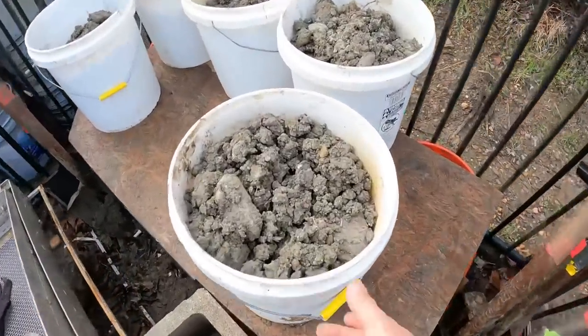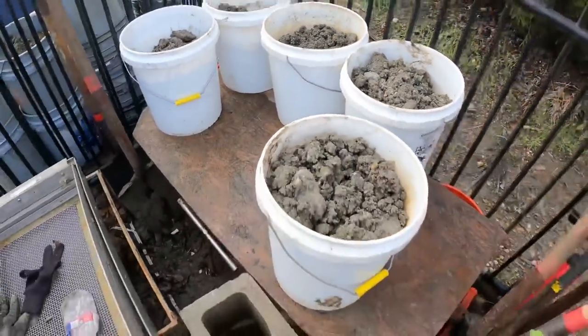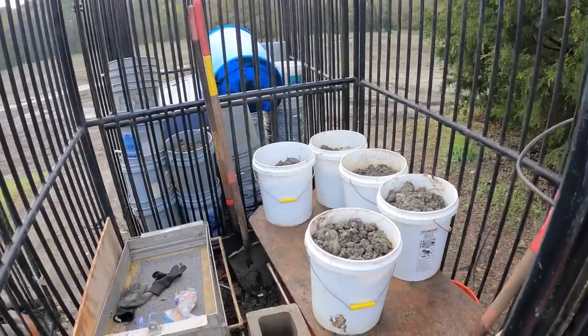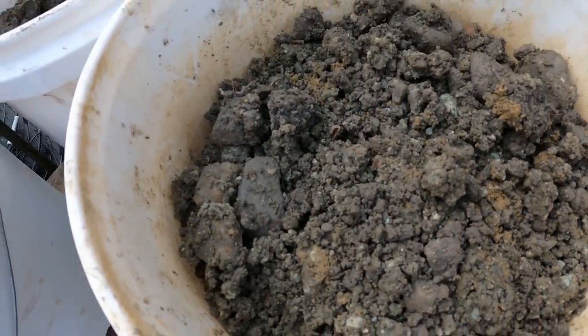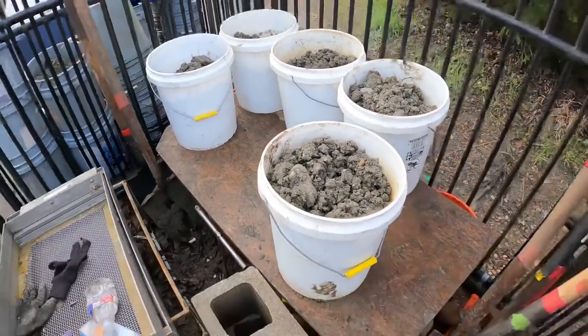You can see all these buckets here are dry. They've been underneath the plywood. The buckets that were on the very top, they got rained on. So all that material is nice and wet, and I couldn't see a diamond in them. Trust me, I was looking like I'm looking right now. But once that material is wet, you can really see all the gravel.